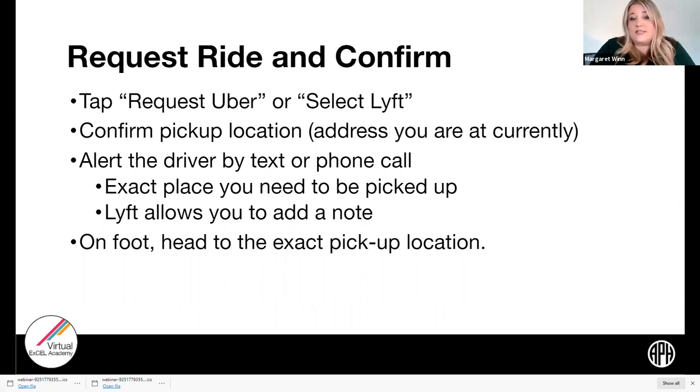Once you've confirmed this information, then on foot, you're gonna head to the exact pickup location. It's also important to note that you can put other information in the text or the note. So you could, of course, say that you were at a specific location. You could let the driver know if there was a gate code.